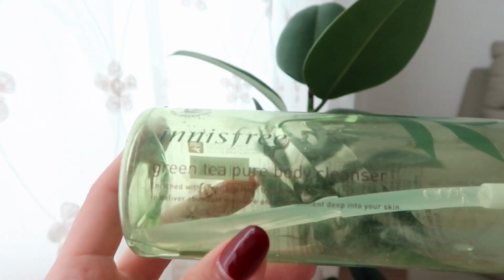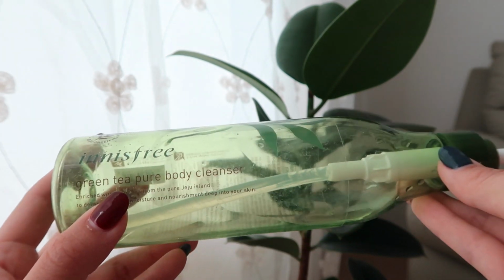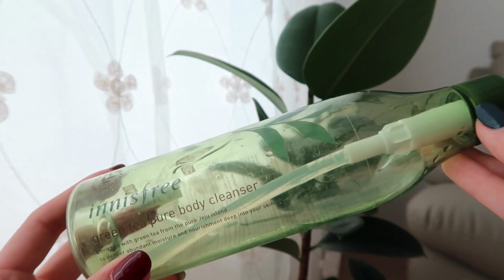The final product I have is the Innisfree Green Tea Pure Body Cleanser. This is one of my favorite body cleansers that are affordable. I think this was about 8,000 won, and it lasted me for a very long time, and this is probably my 2nd or 3rd empty for this specific product right here. It smells great and it makes my skin feel smooth. I don't know what else to say about body cleansers, but I really like Innisfree skincare in general, and I would recommend that you check them out.